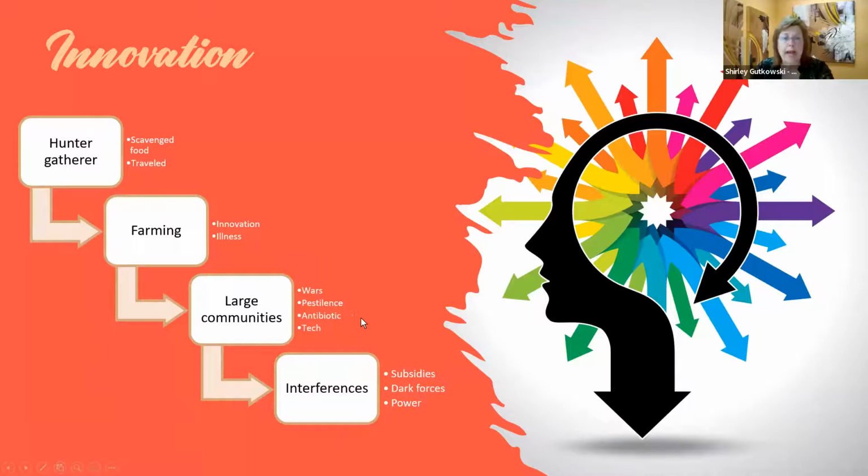Now we have antibiotics, and we have tech to help us live in these large communities. And then we have interferences with a lot of this. There are dark forces at play that nobody wants to talk about. Everybody gets a big eye roll and gets conspiratorial, but they're out there. The governments have decided that subsidies were going to be important. And then we have power shifts that keep us not being true to what is really happening.